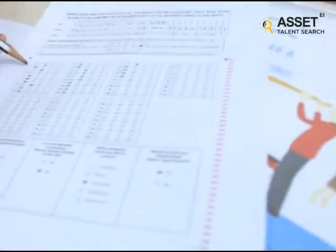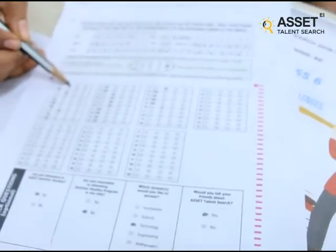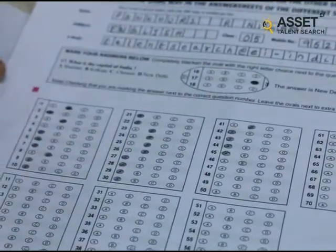You will tell them when to start. So as soon as the clock strikes 10:30, you ask the students to start answering the questions on the question paper. Students will answer the questions and they will mark the corresponding answers in their OMR sheet. So for example, the answer to question number 1 is B.